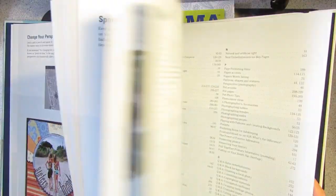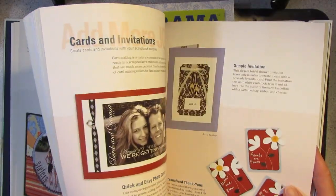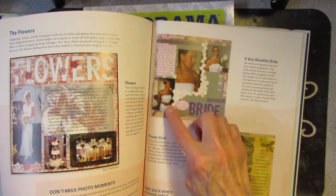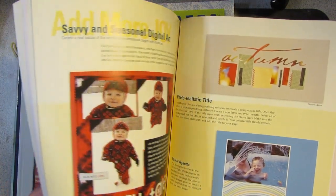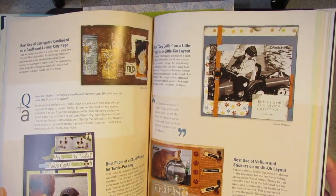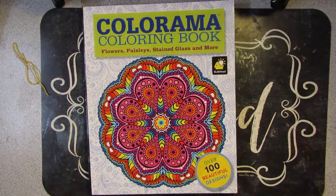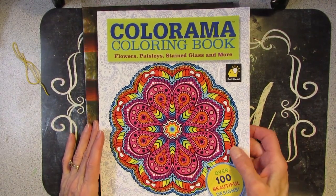So it's a really big book, lots of ideas. You even got little tags in here. I like the way the flowers are there. Fun, fun, fun. Okay, so that is book number four. Book number five, Colorama Coloring Book.